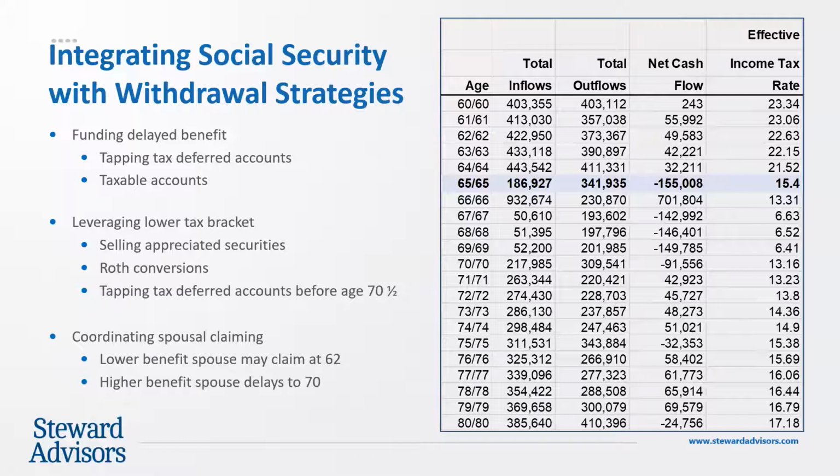As a planner, that tells me that there's probably some strategies that this couple could take advantage of. There's some things like Roth conversions that they could do in the years when their income tax rates are low that'll help their long-term success of their financial plan. And by doing this, preparing the financial plan, doing the cash flow analysis, we can compare the impact of tapping different types of accounts, tapping their tax-deferred versus taxable accounts before age 70, or, as I mentioned, doing Roth conversions when tax rates are low.